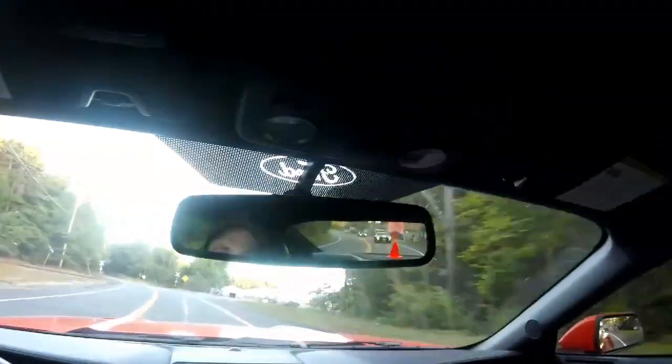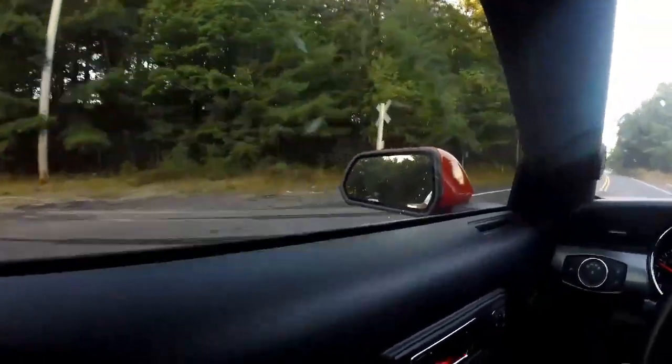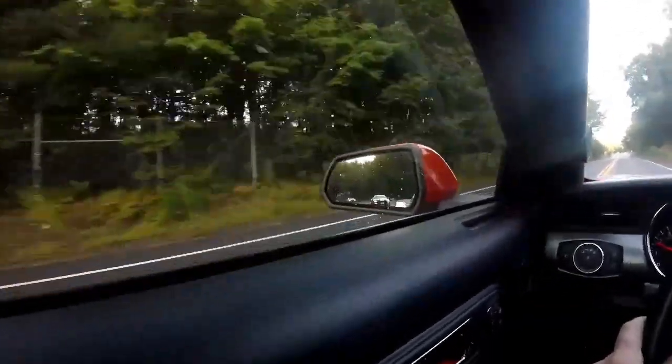GT350s, but behind us there's a GT350R. Yes, I cannot wait to see this thing shred today. It should be awesome. I'll see if I can maybe get a little bit of footage of it. We're not supposed to use cameras out on the course, so I'll do my best. Thanks, guys.